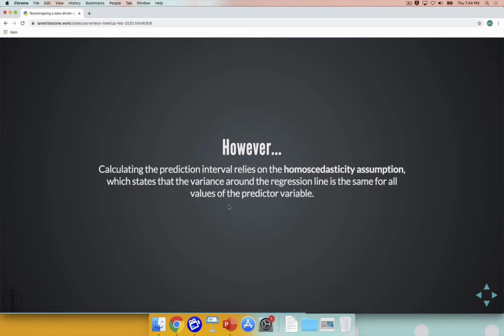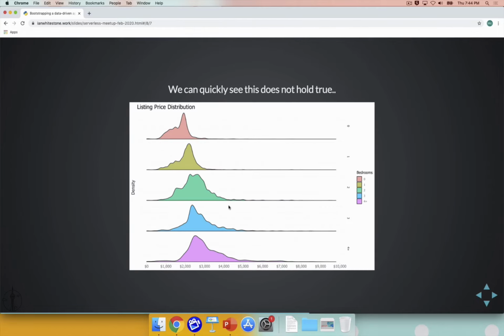So this works, however, the calculation of that prediction interval the way I just described relies on something called the homoscedasticity assumption. What this does is it says that the variance around the regression line has to be the same for all values of the predictor variable. So pretend we're talking about bedrooms again. The variance in predictions has to be the same for all of these. If we look at a quick graph where I'm plotting pricing distributions by number of bedrooms, you can see that as the number of bedrooms goes up, the variance widens or increases. So right away that assumption gets broken and we can't use that.